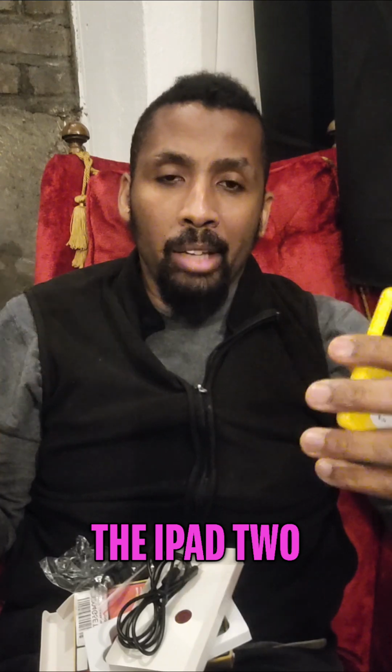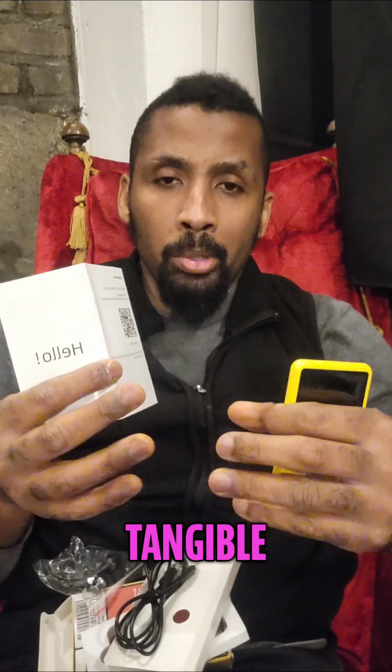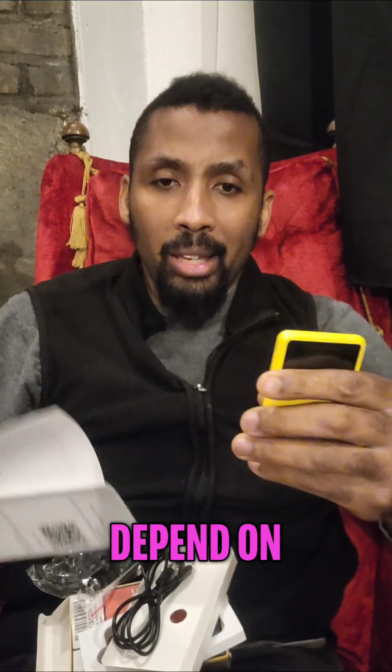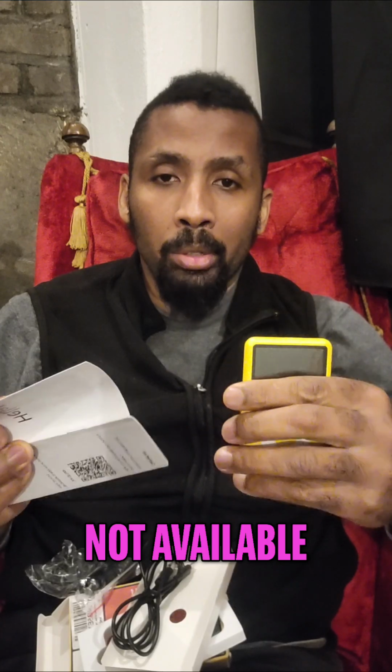Having owned the iPod Touch, the original, and also the iPad 2, and of course, with their wires, if it's not synced up to the latest version of iTunes, it was a disaster to try to sync music, and maybe that's part of the reason why they did away with it. But there's not many things in the market that are tangible, and even though an MP3 is not tangible because it's still digital, and there's no device like a CD player that you can hear your tunes on, at least you can depend on hearing your music even if the internet is not available once this is loaded.